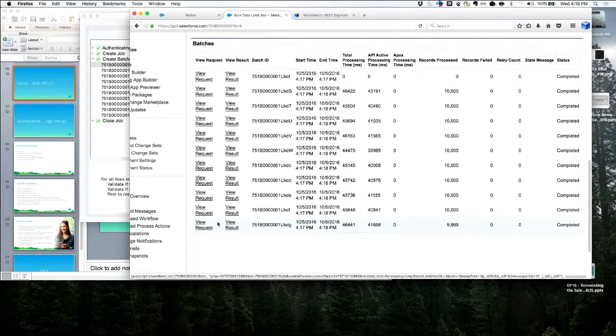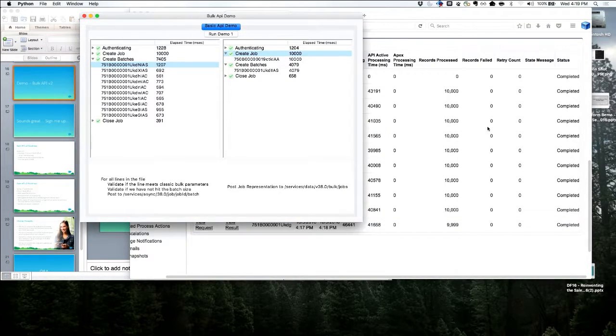In addition to that, we are not counting the number of batches. The limits are based on the number of records. So batches as a concept don't exist in Bulk API V2. The intent is that we want to make limits more transparent and the usage of the API more transparent to you. So I guess that's my demo.